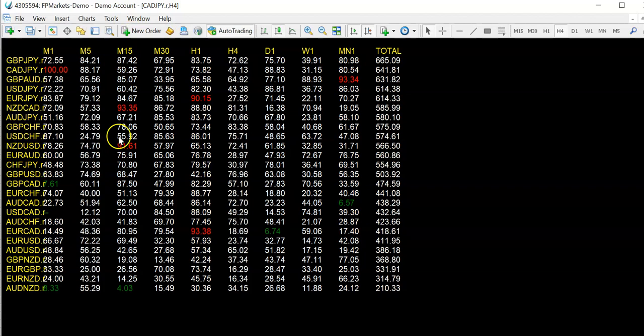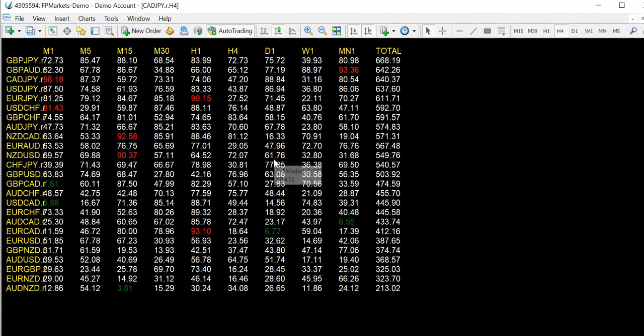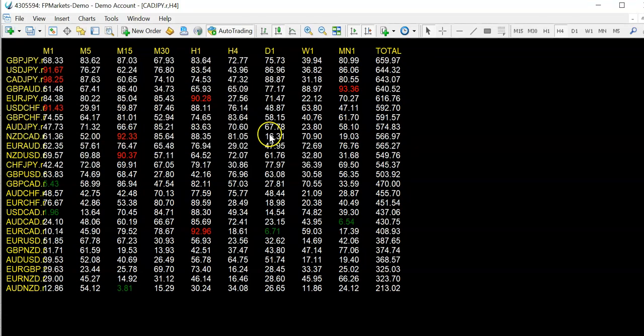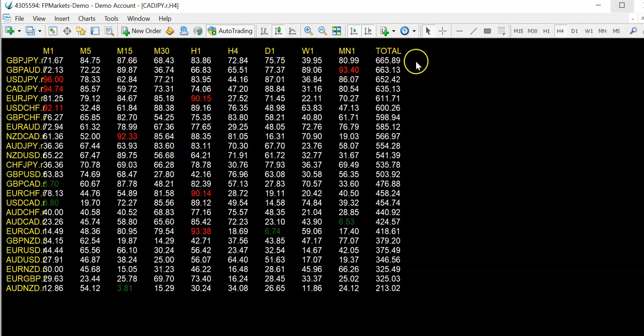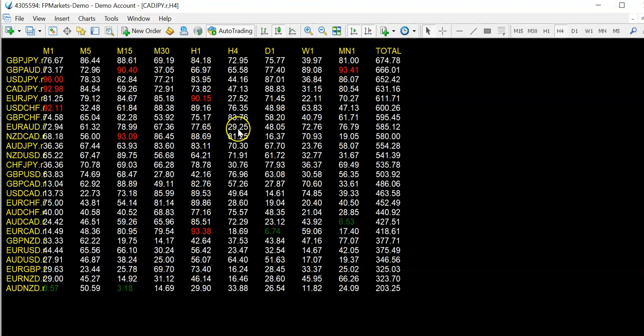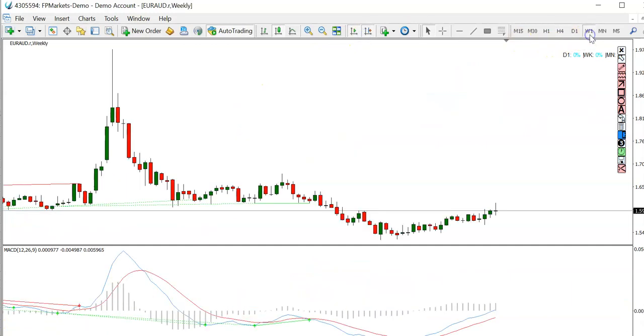Okay, Euro Aussie. It's actually dropped down a little bit further last night, 150 pips. Okay, we got around 50 pips in this. Sorry, my mouse broke this morning. Have to get a new one this afternoon. And okay, so this is the position here.